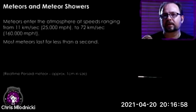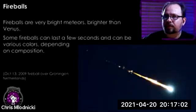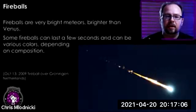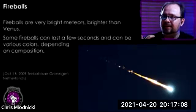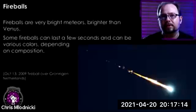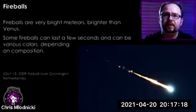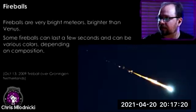The chances that it's going to land on you are pretty minuscule. So fireballs are the very bright meteors, brighter than the planet Venus. It can last a few seconds, actually a little bit more than just a few seconds. And the color depends on the composition. What elements are there to burn up? And you typically see stuff kind of falling off as well.